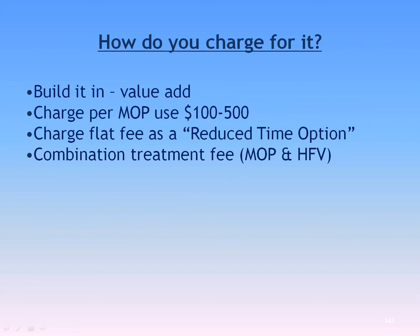So how do I charge for it? Well, there's a lot of different things you can do. You can build it into the fee. You could charge for the device itself, for either your MOP device or for your B-Pro 5, or you could charge a fee for a reduced time option. But I found that I like to just combine the treatments nowadays, use both of them together, speed up my treatment, and this is what I do. I just build it into my fee.